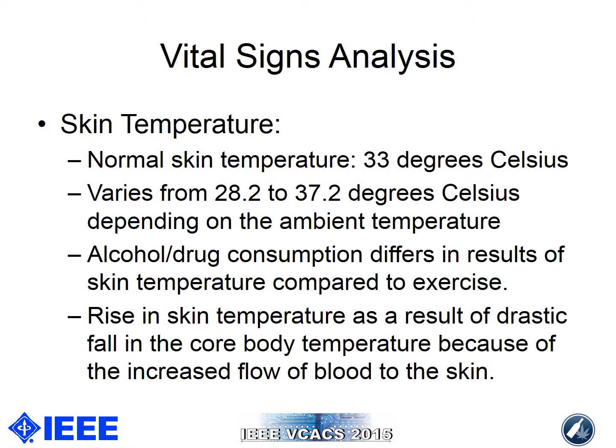An individual's normal skin temperature is around 33 degrees Celsius, but this value can range from 28.2 to 37.2 degrees Celsius depending on the ambient temperature. Alcohol and illicit drug consumption shows a different result for skin temperature when compared to exercise. There is an observed rise in skin temperature as a result of a drastic fall in the core body temperature because of the increased flow of blood to the skin.